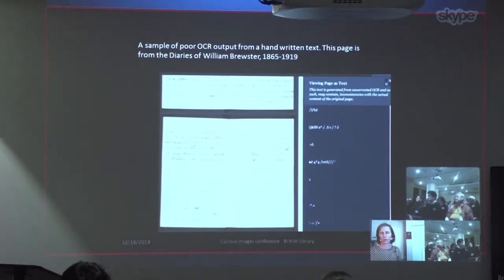And I noticed also there was talk about the Transcriptorium tool. So I'm hopeful that there's some work going on in that area that might improve that state of affairs.